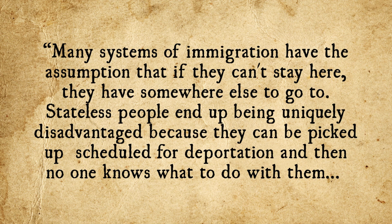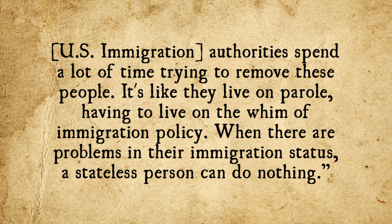As noted, Professor of Immigration Law David Baloarte said, "Many systems of immigration have the assumption that if they can't stay here, they have somewhere else to go to. Stateless people end up being uniquely disadvantaged because they can be picked up, scheduled for deportation, and then no one knows what to do with them. US immigration authorities spend a lot of time trying to remove these people. It's like they live on parole, having to live on the whim of immigration policy. When there are problems in their immigration status, a stateless person can do nothing."